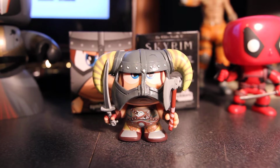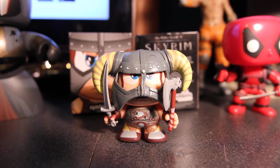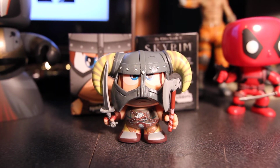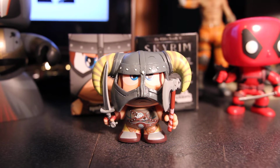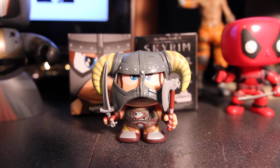So when I saw this, partially my fault, I will freely admit that. I had a feeling this guy would be a little bit bigger than he is, and I was a little disappointed when I opened the box and this is what I found.